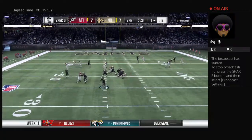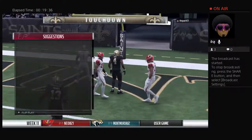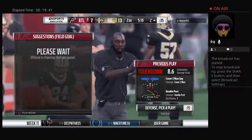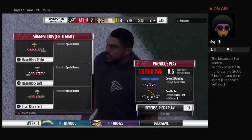Now they'll throw with Breeze. And he'll take it into the end zone for the Saints touchdown. And correct me if I'm wrong, that was just a simple fly route, wasn't it? No, there's nothing to correct at all. You've got it down pat.